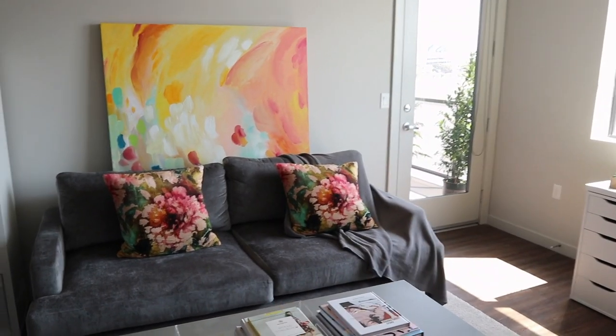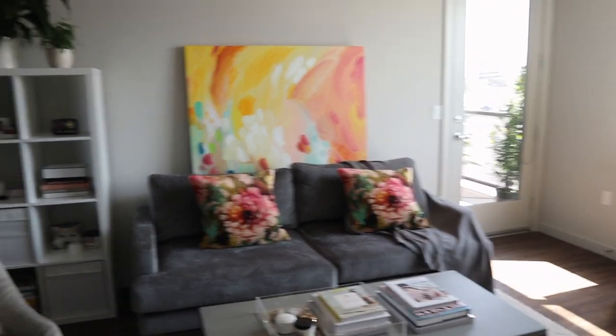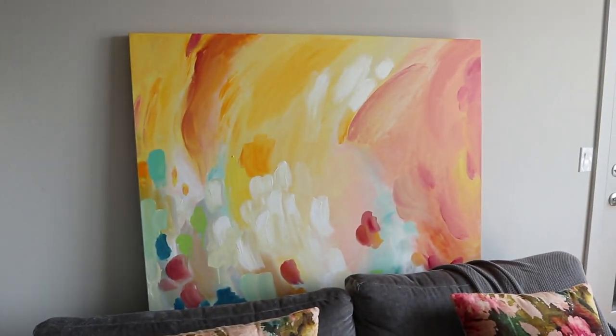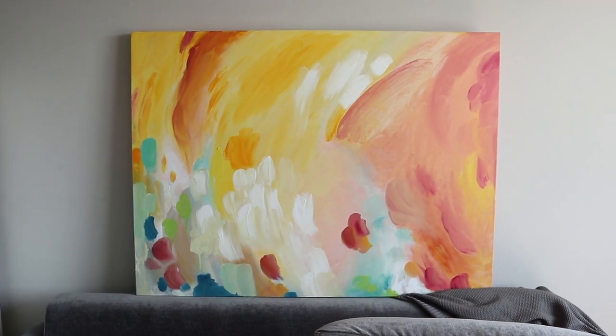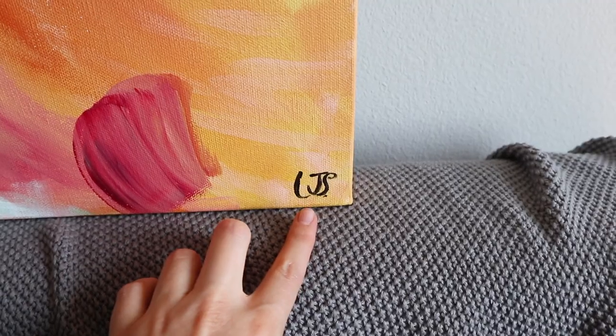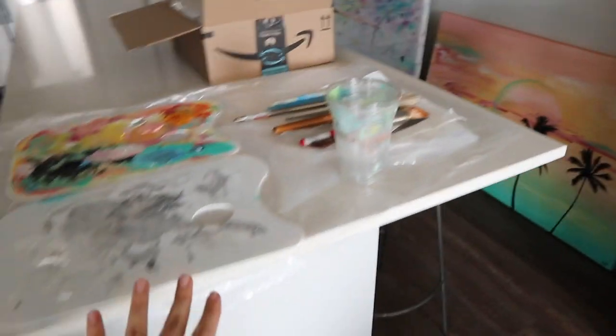We also got some more plants for our little balcony, which I'm gonna show you through the window. So you can see one of our little trees that we got there. So this is our living space. I feel like it's changing a lot, but right now this is it. And this is the painting that I did 2 days ago. Let me move these pillows so that you can see it. Okay, so I just moved the pillows so you could see it. But that's my painting. It's an abstract, and I just wanted to be really happy. Sign my name in the corner. LJS, my initials.